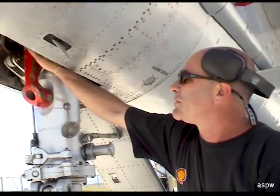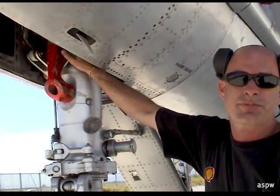That's the nozzle crash lock. This will stop the nozzle from folding under the immense pressure of the reheat.